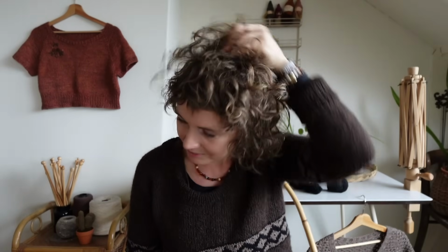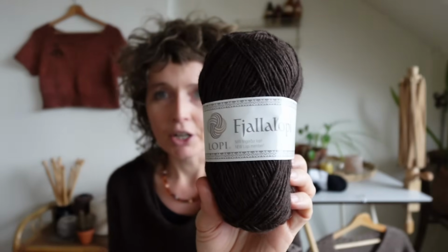So when this came out, I thought it was a DK weight yarn, and you need DK weight yarn for this pattern. Okay, so I thought this was a DK weight yarn, but it's not. It's more a sport weight yarn.